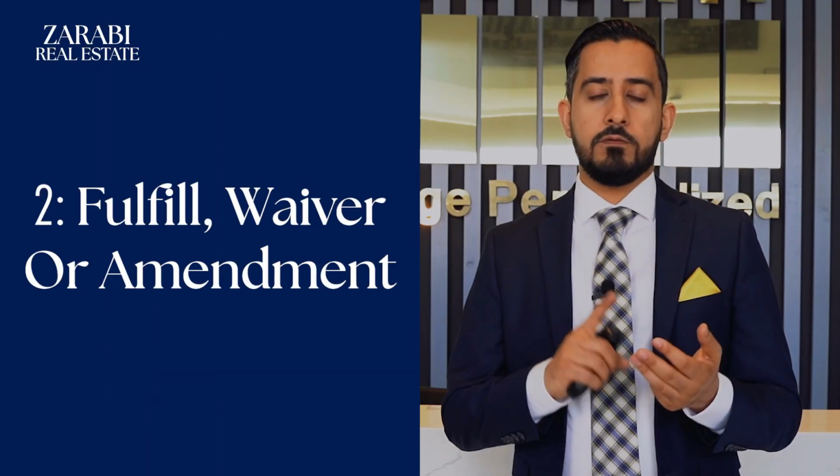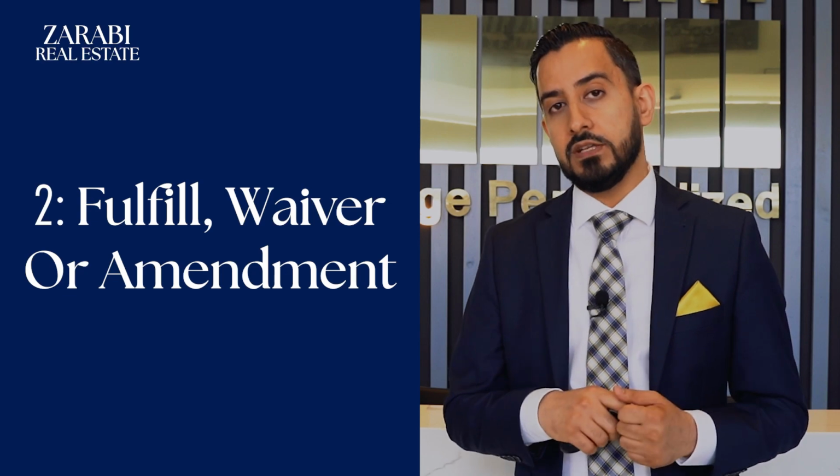Number 2. Fulfill, waiver, or amendment of conditions. There are 3 types of forms you can submit regarding conditions. Number 1 is notice of fulfillment. Once you've satisfied a condition such as securing financing or completing an inspection, you need to submit a notice of fulfillment to the seller. This document indicates that you have fulfilled this specified condition.